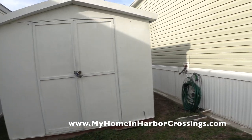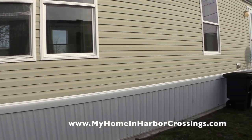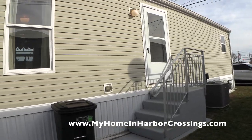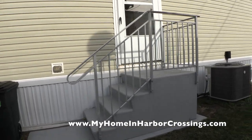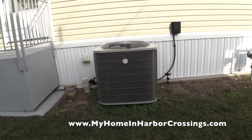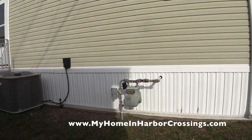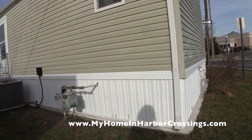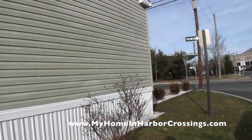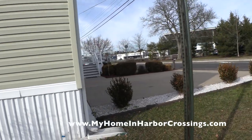This is the 8x6 shed that goes with the house, outside water. There's your garbage can. That's for, like I said, one or two times a week. That's a fiberglass step for the utility room. This is a 1-year-old air conditioner, actually a little less. I think it was purchased in August or September of 2022.